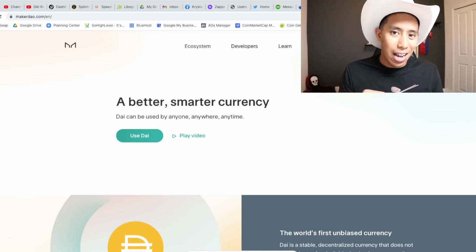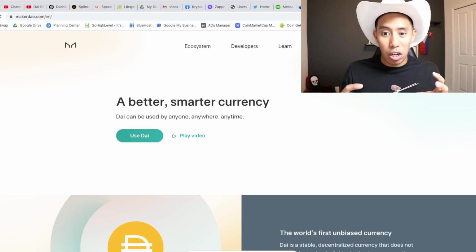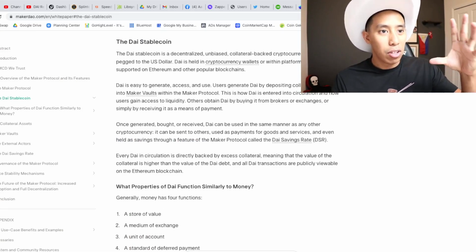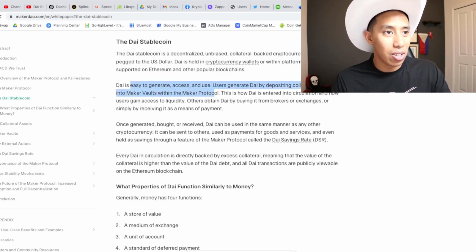But this fourth one, DAI, is decentralized, meaning there is no governing body trying to manipulate it or make it happen. It goes really deep. I'm just gonna read the white paper here on how it works. Basically, let me read it first, and I'll just sum it up. It is a decentralized, unbiased, collateral-backed cryptocurrency, soft pegged to the U.S. dollar. DAI is held in cryptocurrency wallets or within platforms, and is supported on Ethereum and popular blockchains. DAI is easy to generate, access, and use. Users generate DAI by depositing collateral assets into Maker vaults within the Maker protocol. This is how DAI is entered into circulation and how users gain access to liquidity. Others obtain DAI by buying it from brokers or exchanges.